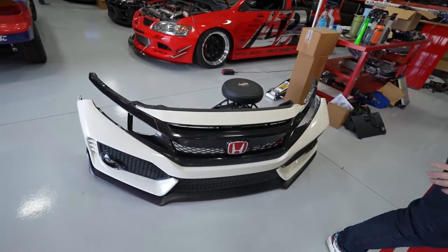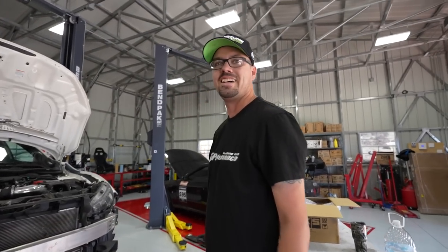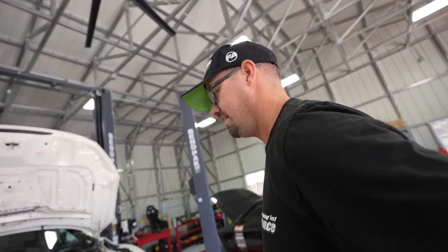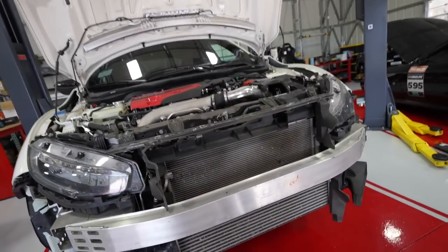Now the bulk of the work is done. Look who decided to show up. Tim's back. Yeah, I'm back. We're gonna double team this now, and Tim is gonna work on the oil cooler, and I'm going to work on the intercooler.